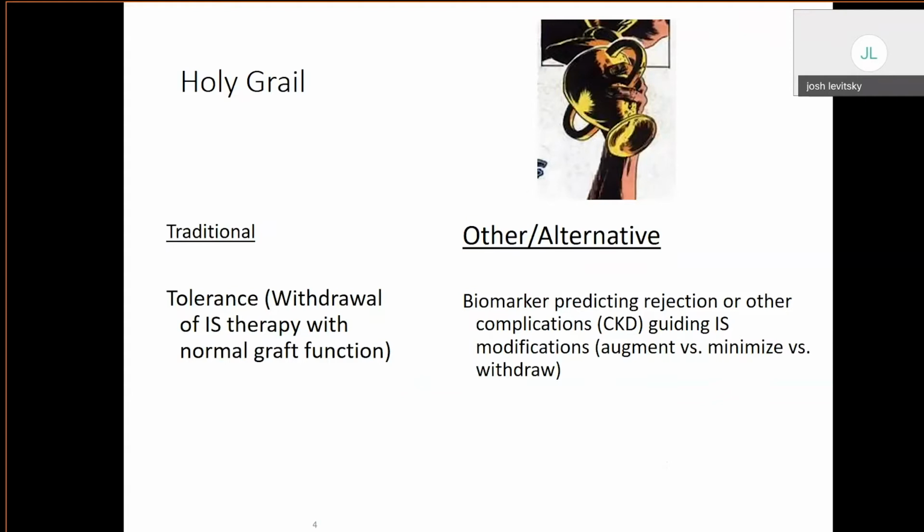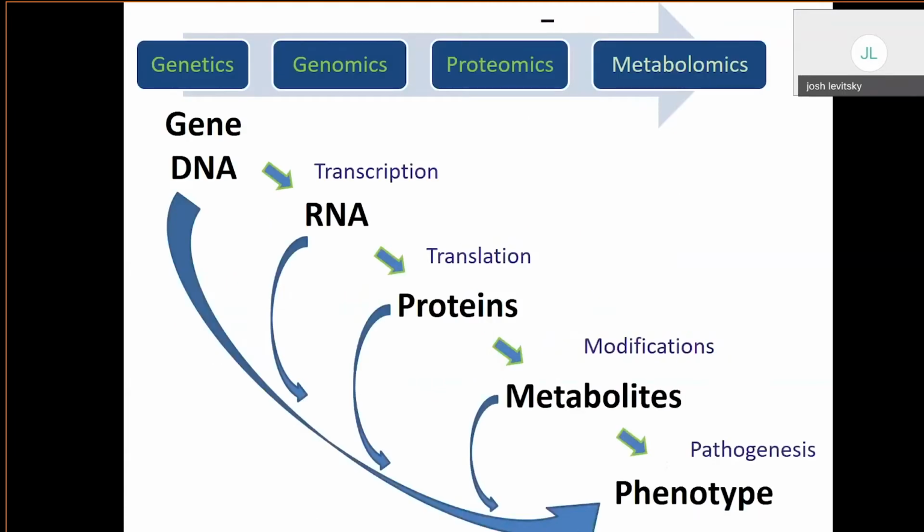So having a biomarker that can predict acute rejection, to allow one to modify immunosuppression, or predict complications of immunosuppression, particularly chronic kidney disease, would allow clinicians to modify therapy in advance and be able to augment or minimize immunosuppression in a safer way, so that rejection is not occurring at a really high level when you're trying to do these interventions.